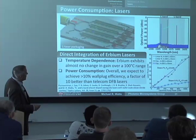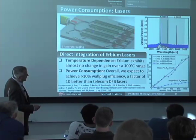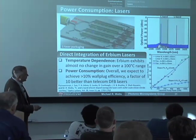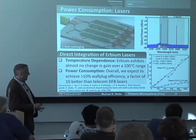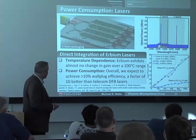And then we can lithographically adjust the output wavelength of these devices by just changing our grating pitch. In this case, we're going from about 1525 out to about 1610. Our highest output powers are on the order of 75 milliwatts with slope efficiencies of about 7%. So they're not as efficient as we'd like them to be ultimately.